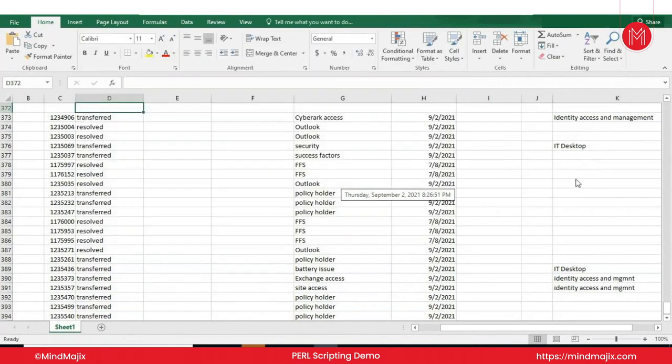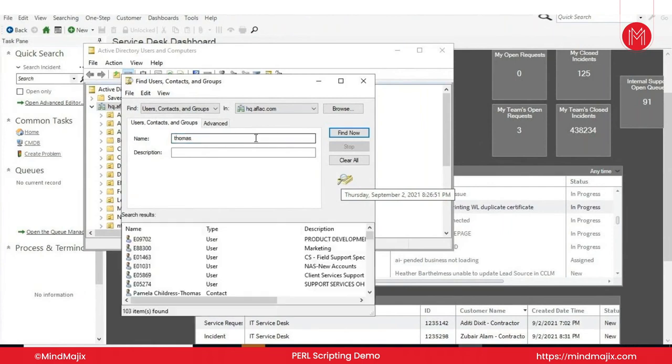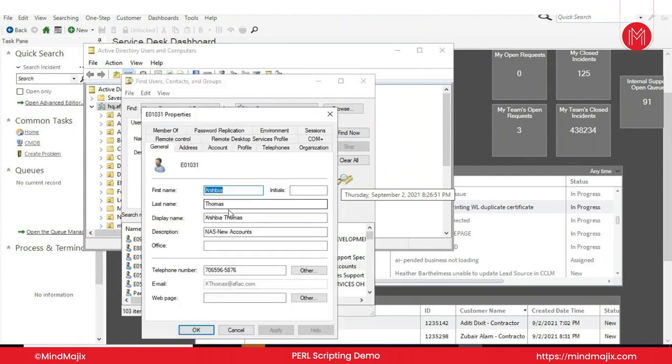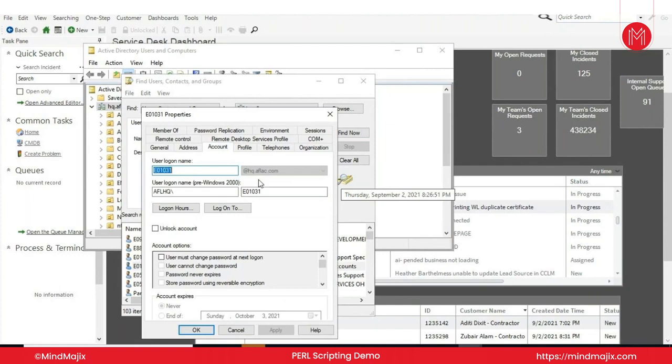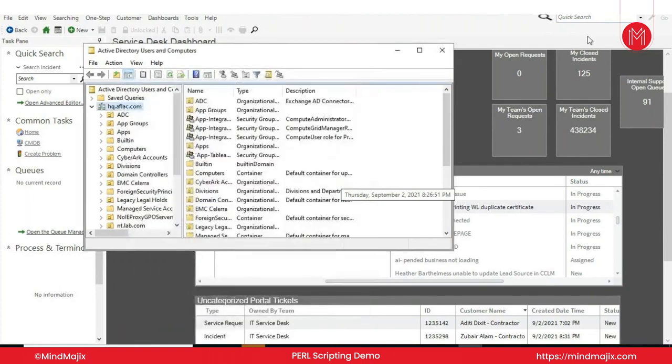In Active Directory we can create accounts, and if you forgot your password or account details, you can search here. Suppose I search for Thomas. With the name Thomas, there are multiple results, and you can reset his account and password and give it to them through a call or a ticket.